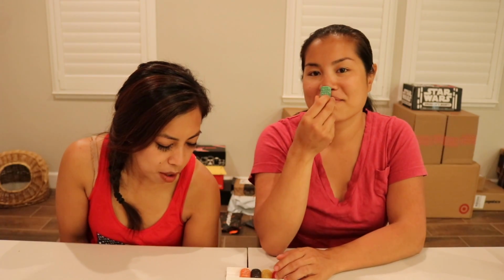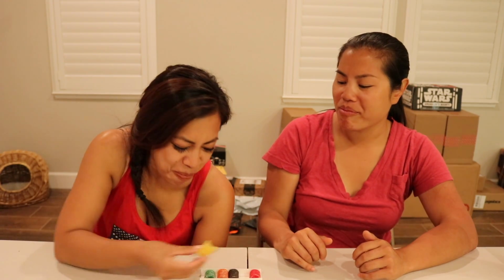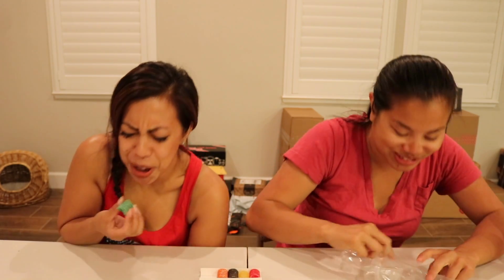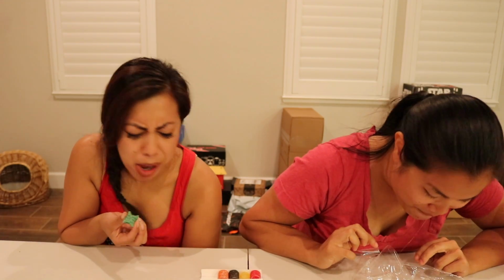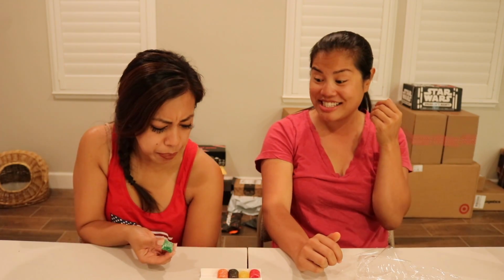Okay, I'm going to try this green one. These are ginormous. It's like those Sunkissed jellies? Yeah. It's very jelly, like those generic jelly beans. This doesn't taste like lime. It tastes like grass. Can you try the green one? It feels like cleaning solution. Let me try it. Ew. That tastes like cleaning solution.